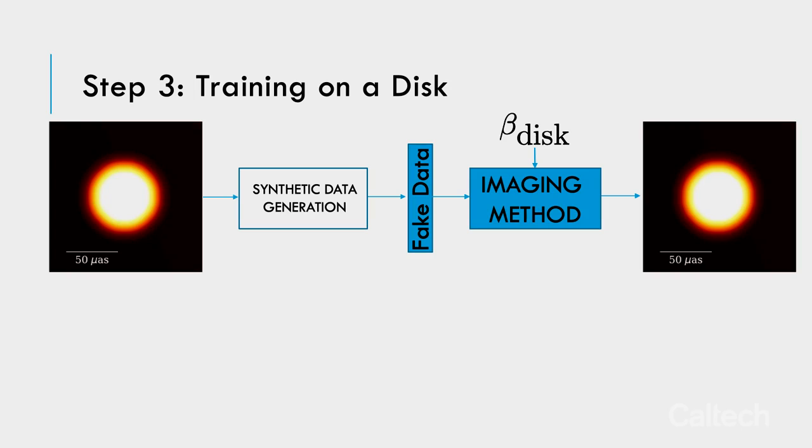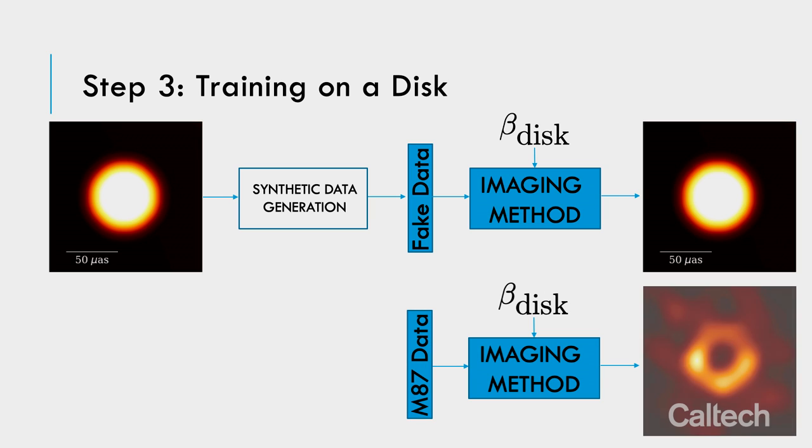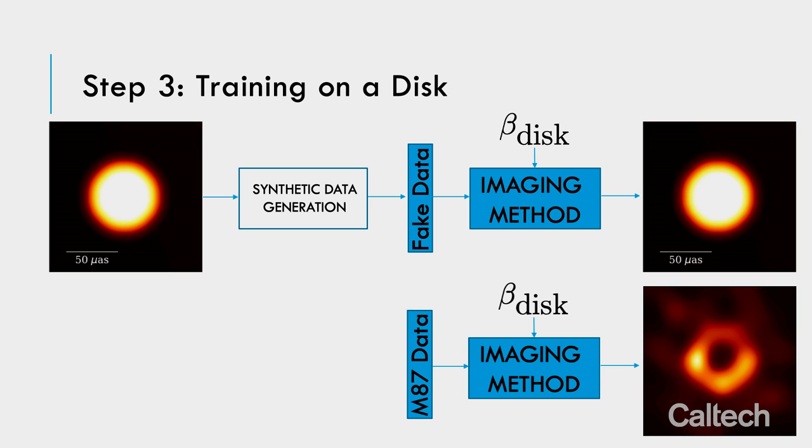So for instance, we generated synthetic data such that the Event Horizon Telescope was instead seeing a disk on the sky with no hole in the center. And we found the best tuning of those knobs so that we could best recover that disk. And then once we had done that, we transferred these exact parameters onto the M87 data. And you can see that that data required us to put a hole in the center. So even though we tried our hardest to choose the parameters so that we had a disk with no hole, the data still required us to have a hole.